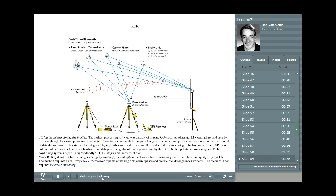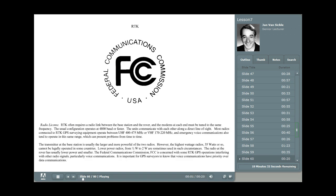Of course, the difficulty with RTK, same as any kind of carrier phase solution, is integer ambiguity resolution. In other words, the determination of that ever elusive N, large N. Now, more and more equipment manufacturers have been able to find ways to resolve that carrier phase ambiguity very quickly. And dual frequency GPS certainly makes it easier to do that.